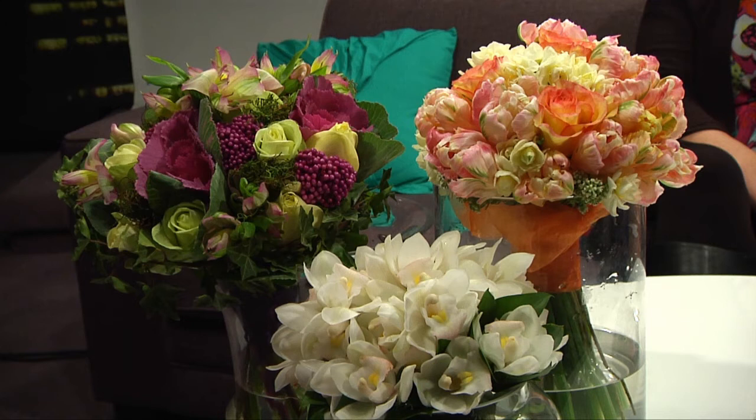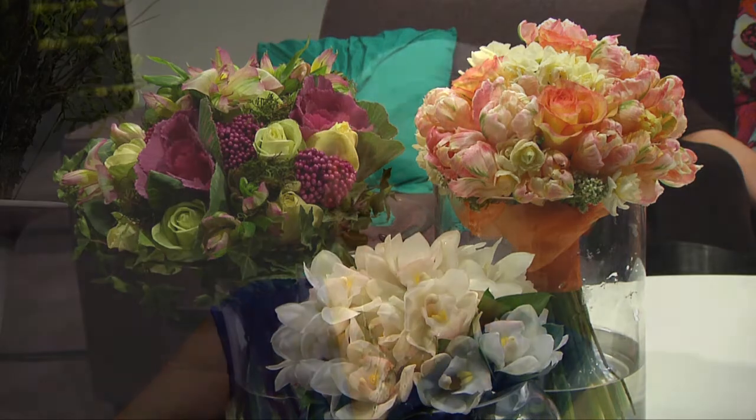So they've all been individually hand-wired and taped and placed together in a bouquet. So it's quite a very elegant, instead of an all-round rose bouquet, it's another variation of still keeping just the all-one flower type, but just a bit more texture and a bit more movement, especially if your dress is quite simple. It's a nice, beautiful bouquet to go for.